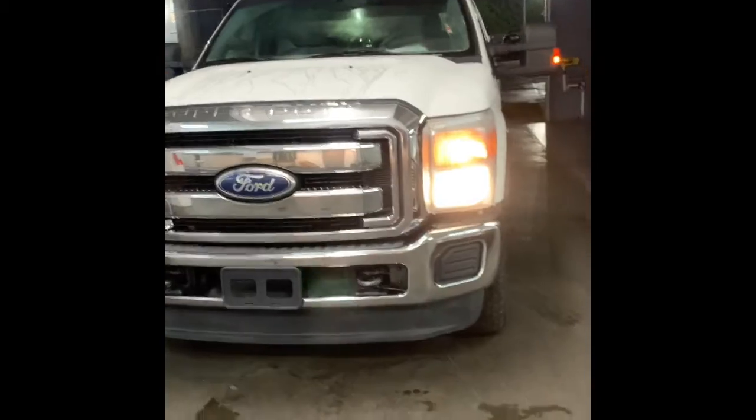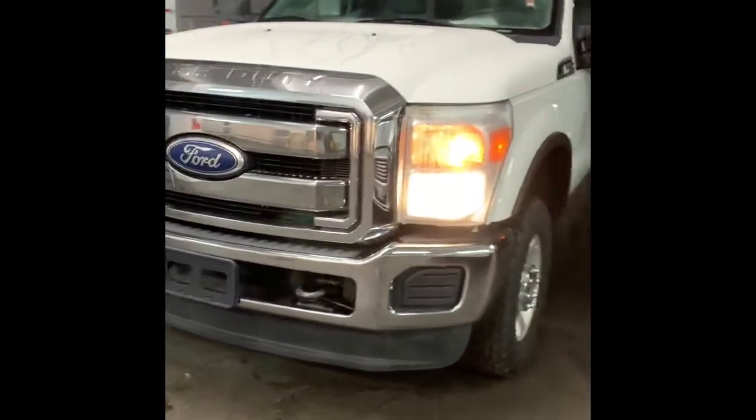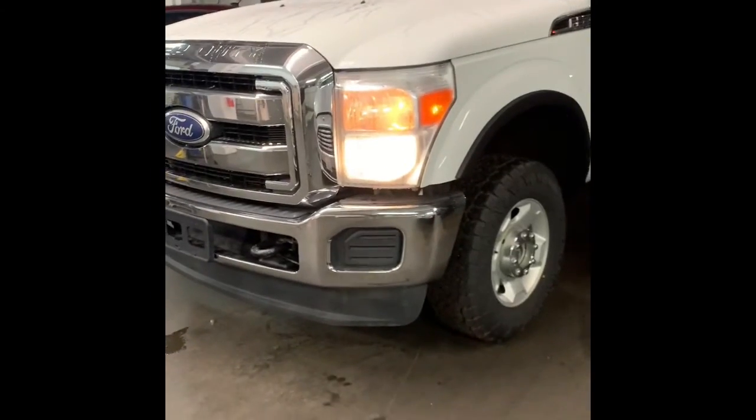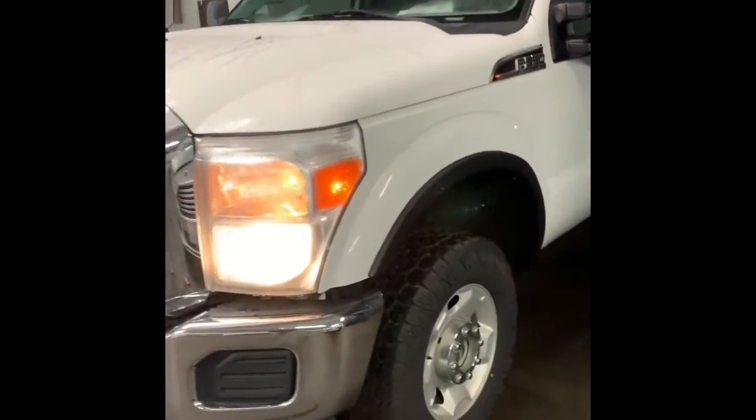Sorry for the delay, but I appreciate your interest in this 2011 Ford F-350. I'm going to give you a quick walk around video of the car. We'll start on the outside and, of course, work our way in. I know one of your main concerns that you were talking with Lauren about. She told me that you were looking for an 8-foot bed.